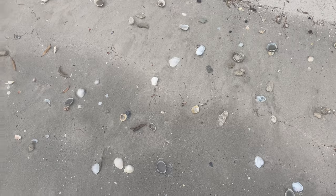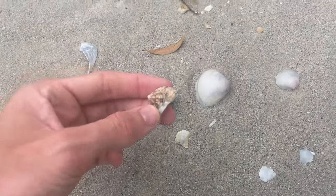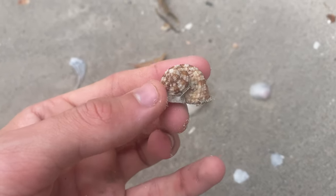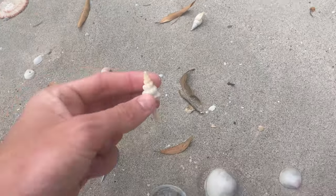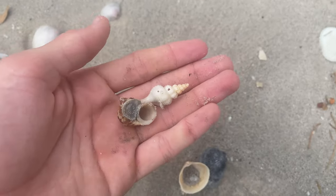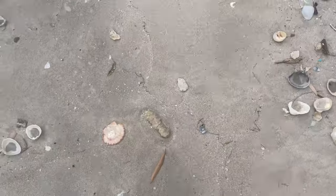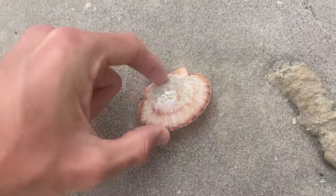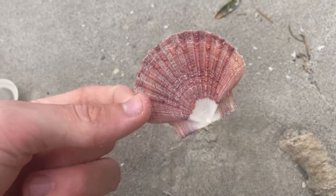Alrighty guys, I see some pretty cool stuff right here. We've got a super nice looking, what is it, turbo shell. That looks awesome. And then we have, wow, there's actually so much good stuff right here. We have a little broken spindle, not bad, pretty cool. Then we have, where was it? Aha, this red flat scallop. And it's a beauty, wow. It's actually pinkish.